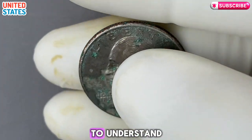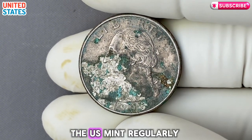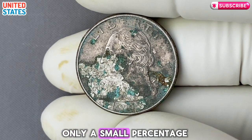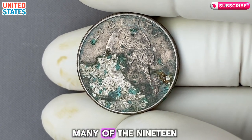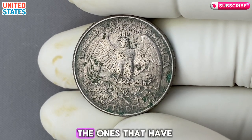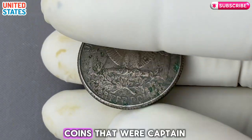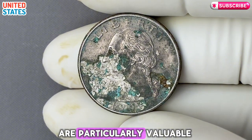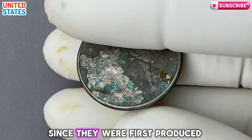It's also important to understand the context in which this quarter was minted. The U.S. Mint regularly produces quarters for circulation, but only a small percentage of these coins are preserved in mint condition. Many of the 1996 quarters were used in daily transactions, so the ones that have remained in uncirculated condition are considered rare. Coins that were kept in excellent condition right from the time they were minted are particularly valuable, especially when considering how many years have passed since they were first produced.